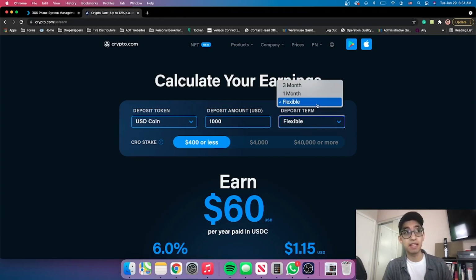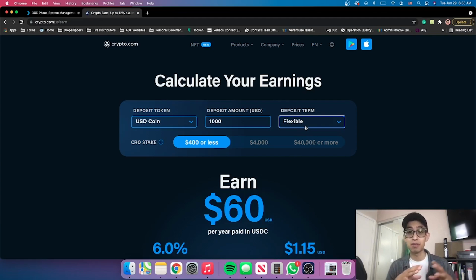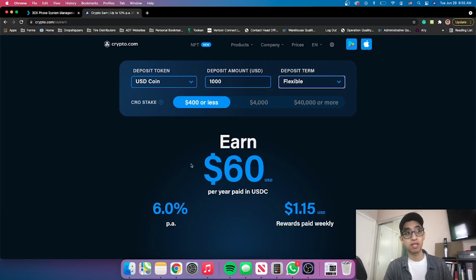Keep in mind that there are different types of flexible terms. If you're just using flexible, that means you can deposit your money, get interest, and take your money out anytime you want. There's no restriction in terms of time. If you do this with $1,000, you get 6% annually, which is $60 per year, and they pay it weekly, $1.15 a week.